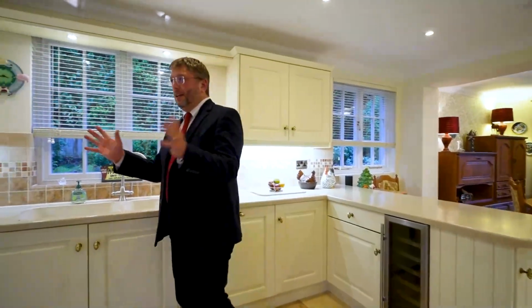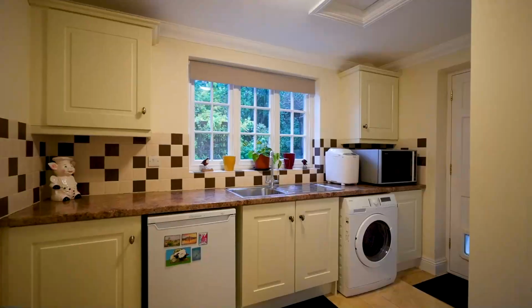For me, the heart of the home is really always the kitchen. And wow, what a kitchen, beautifully fitted, Neff appliances throughout. And actually, what really makes it? Double French doors onto the gardens, complete privacy, visited by plenty of wildlife. What's not to like?